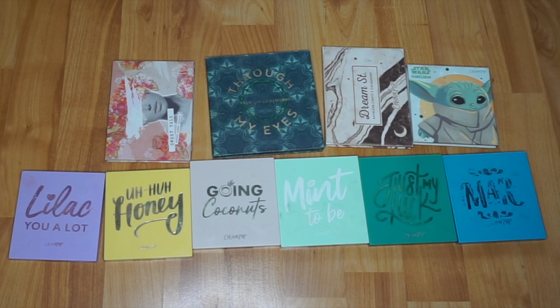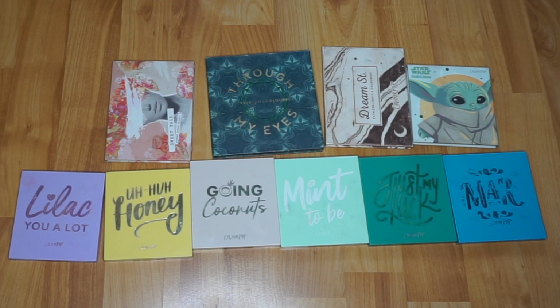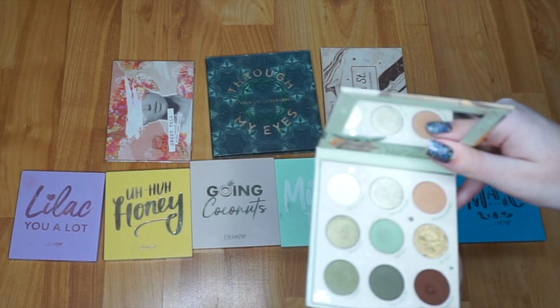So these are the palettes that I have, like I said, from them left in my collection. A lot of them are the 9 pans. But yeah, I'm gonna go through these now in order and then just tell you what I'm gonna keep and which ones I'm thinking about maybe decluttering. So let's start with the Mandalorian palette and the Child palette.